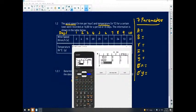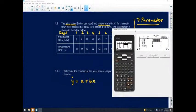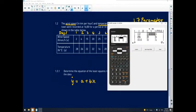Now, if you press the arrows at the top, the one to the right, it moves you to the right. Then you just go up, up, up, back to the first value to write the number that corresponds to 2. According to the information that we have here, if you look on the table, 2 needs to match with 28. The temperature for wind speed of 2 was 28, so I'm inserting 28 to match with that. Equal to, it will replace the 0 that we had there. The second one is 6. 6 matches with 26.